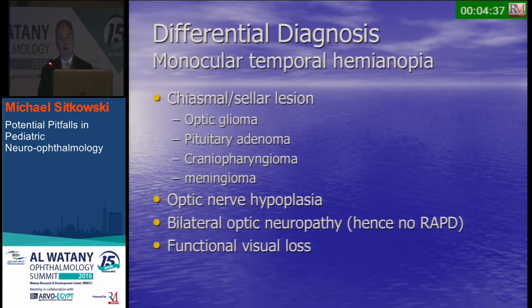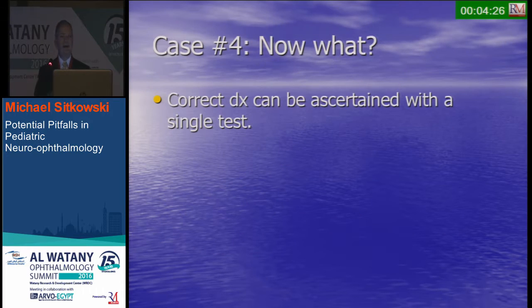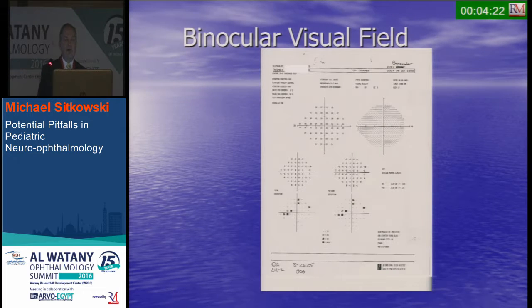We don't see any optic atrophy here. We have a neuroimaging that, at least a scanning CT, that doesn't show anything abnormal. So we're very suspicious for real functional or non-physiologic field loss here. And so I thought there's one way we can prove this, and that was a binocular visual field.